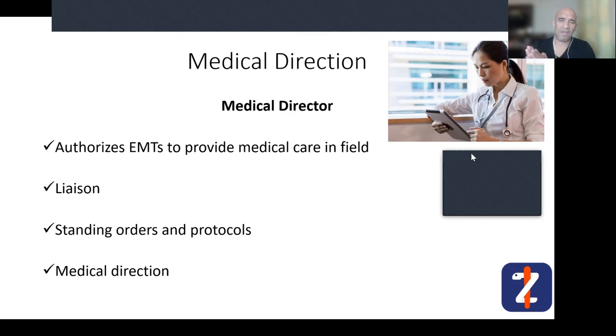So they represent the EMS system. They also have a part in writing protocols. Protocols change from time to time. State by state, there might be a little difference, so wherever you are, you have to go by your state protocols. And there are also standing orders, orders that come up: new things, new equipment, new treatment, or added treatment, or a different way of giving the treatment. It evolves over a period of time. So they also give you medical directions.